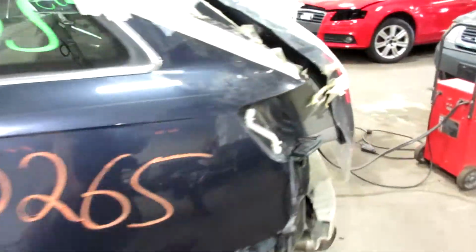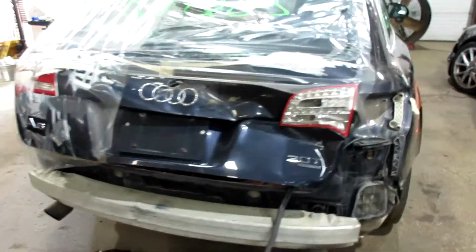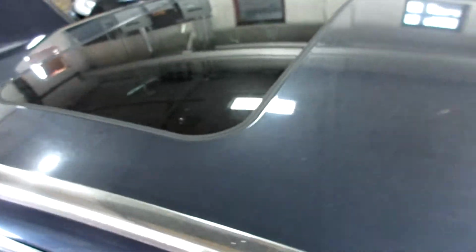Got some damage to the rear, so rear bumper, deck lid, taillights, no good. But we do have a lot of nice other parts here. This vehicle does have a sunroof. We have a gray leather interior.